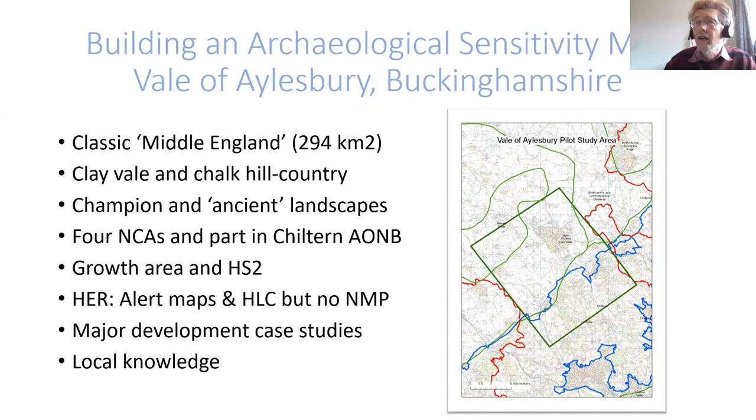So almost 300 square kilometers. It spans the Chilterns Chalk Hills Area of Outstanding Natural Beauty in the south, typically characterized as an ancient landscape. And then to the north, the champion landscape of the Vale of Aylesbury, part of the South Midlands. It's an area that's seen quite a lot of development in the last 30 years. It's a growth area, and it has High Speed 2 running through it, as you'll see later. It has a well-developed historic environment record with an alert mapping system and historic landscape characterization, but it doesn't have aerial survey in any systematic way. It also happened to be well known to me, which was helpful in getting started. So those are some of the reasons why we chose it. It's a fairly typical area, perhaps, of inland south and east England.